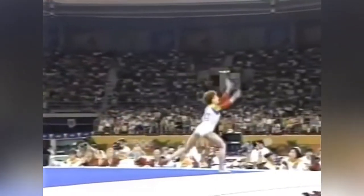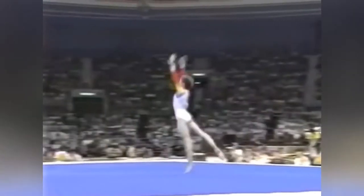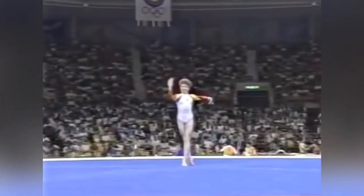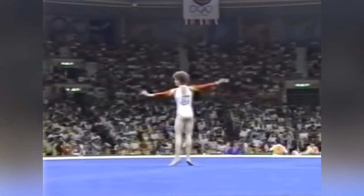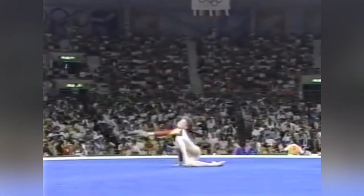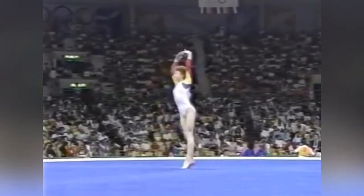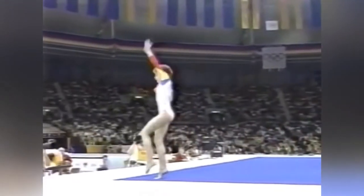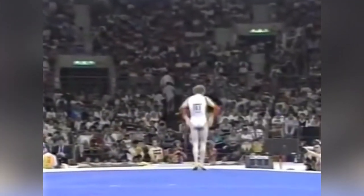Let's watch for her technical mastery, the precise movements. She lands like a feather. It's important to note how she is right on with the music. Step out, handspring. Look at the high arch dive roll.